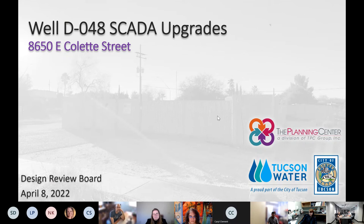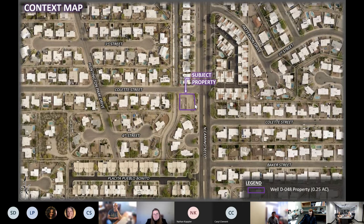Okay. Good morning, everyone. Lexi Wallet again with the Planning Center. This is another Tucson Water Well site looking to improve the SCADA system on the site. This site, though, I think we saved the best one for last in terms of just what's going on. This site is located at the southwest corner of Camino Seco and Colette Street. It's right on the hard corner there.